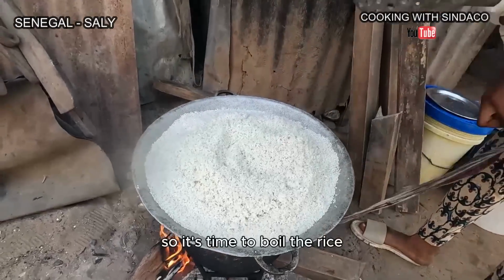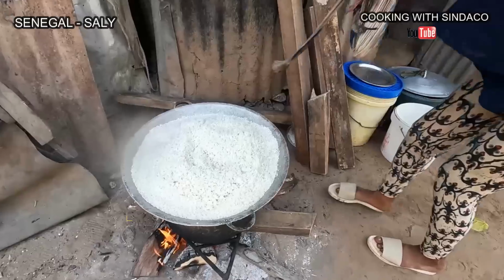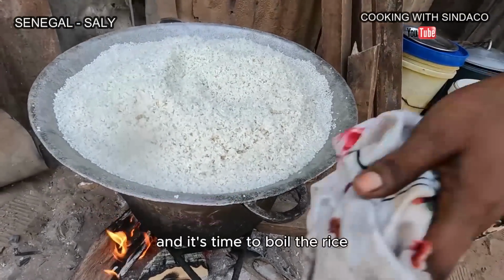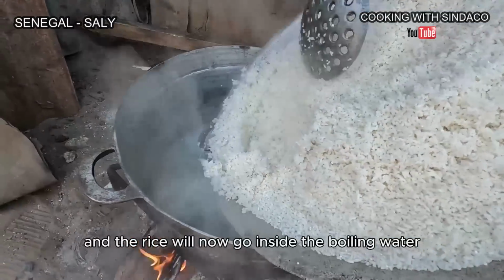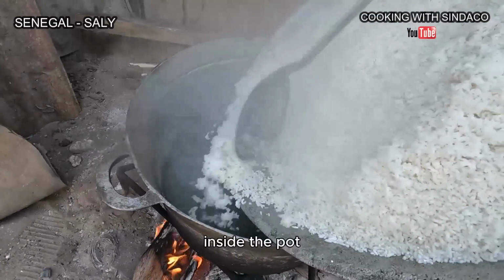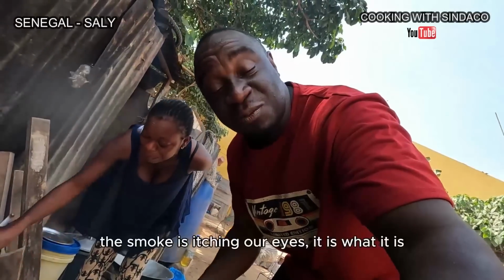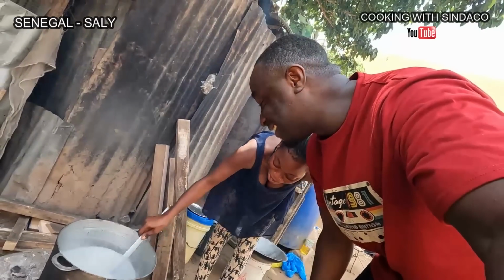So it's time to boil the rice. The rope or the material has been taken off, and it's time to boil the rice. So now we flip it, and the rice will now go inside the boiling water, inside the pot. Man, the smoke. It is what it is.